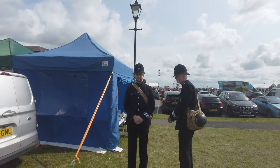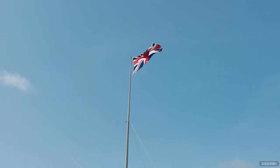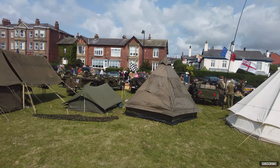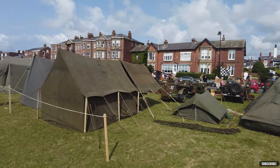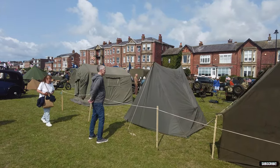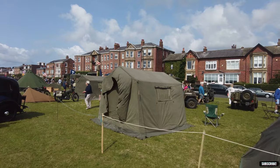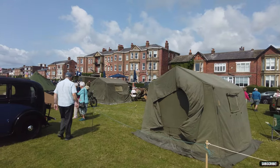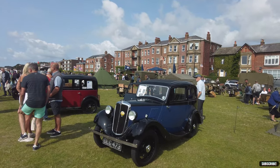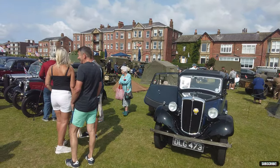The old Bobby would have been on the beat back in the 40s. All these, you think they're just normal camping tents, but these would have been used back in the 1940s on the front lines and on enemy lines. So these are probably some possibly original tents where they used to stay. We'll move on to some of the classic cars. Absolutely stunning, and there's literally one after another along here.